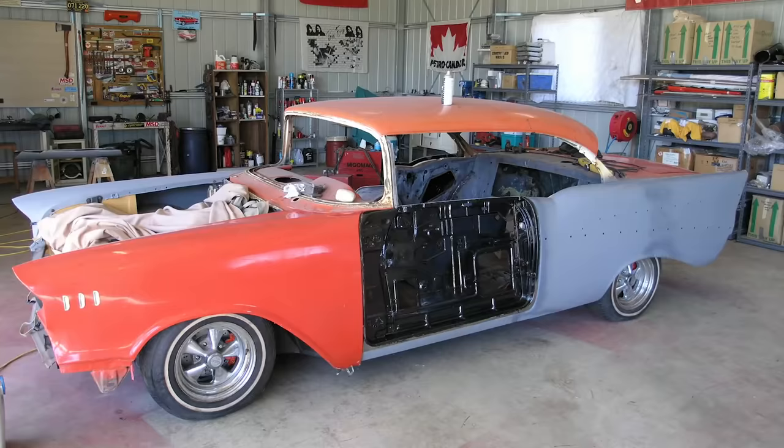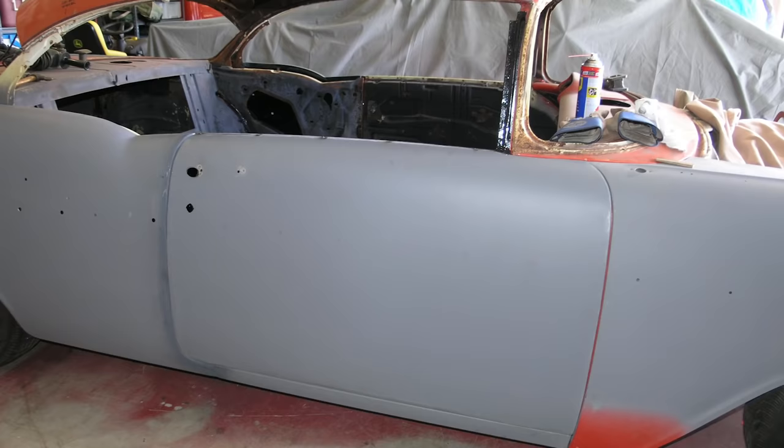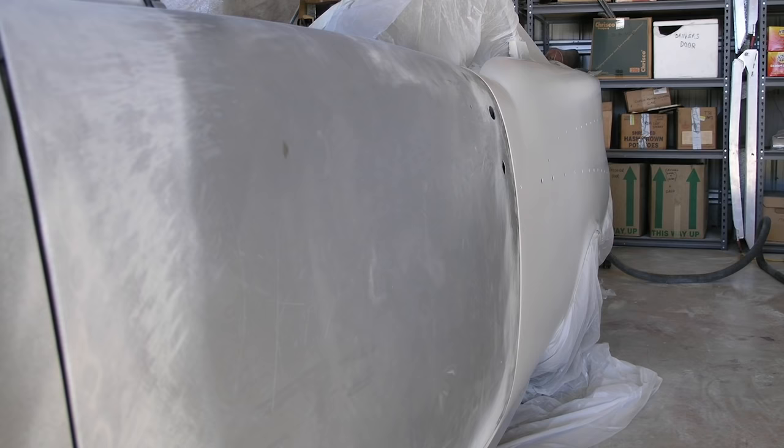I mounted the inner door back onto the car to ensure the repairs I did on them lined up correctly. At that point, I fitted the inner door skin and clamped it in place before tacking it in with the MIG. Confident that they were aligned properly, I hammered over the edge of the skin around the inner door frame and finished spot welding it in place. It was a nervous process checking and rechecking fitment, but I got there in the end. The other side of the car got the exact same treatment.